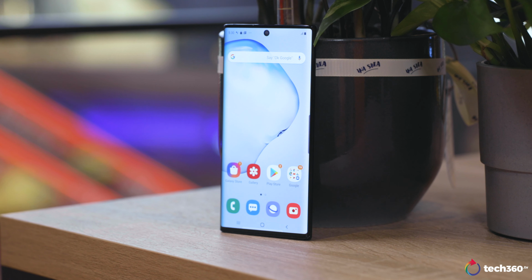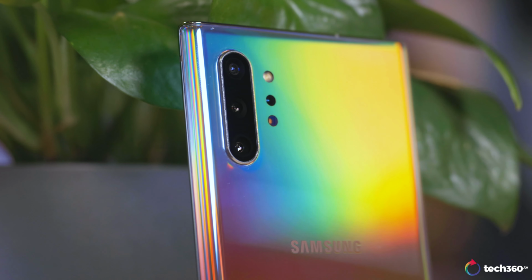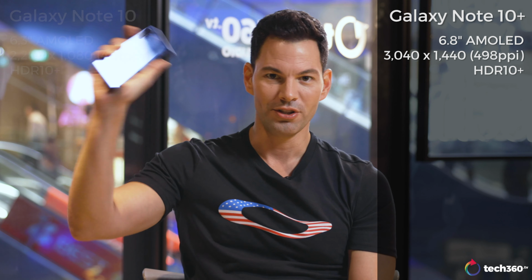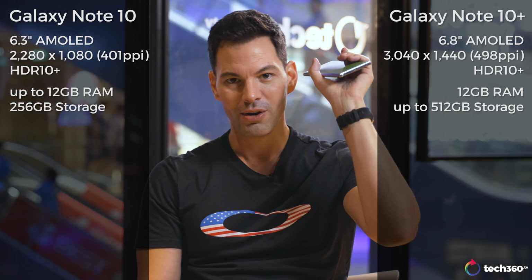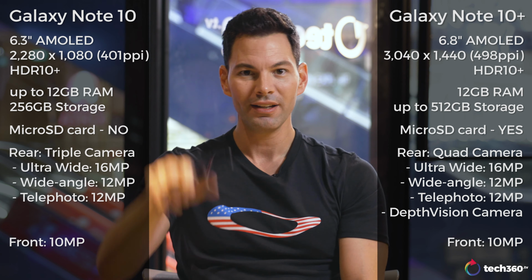Now, I'm not gonna go through every single spec on these phones. You've probably seen 8 videos before this one that said the same exact thing over and over again. And also, if you have internet access, obviously you do, you went to Samsung's website. But anyway, this is the bigger one, the Note 10 Plus, 6.8-inch display. The Note 10, 6.3-inch display. This has more storage, can go up to 512. This is only 256. Micro SD card, no micro SD card. Higher resolution display, really good display. Both have S Pen. Let's get down to it.